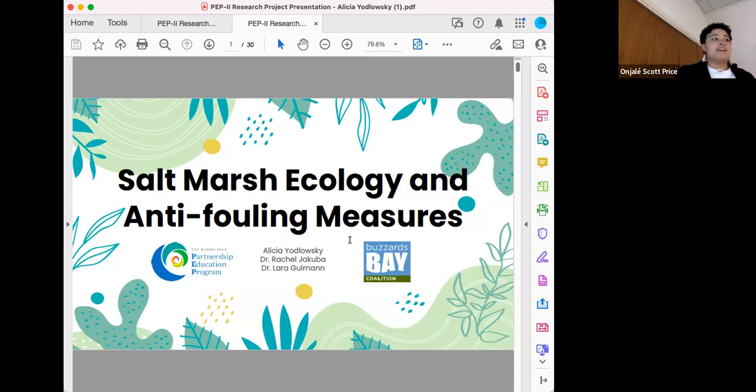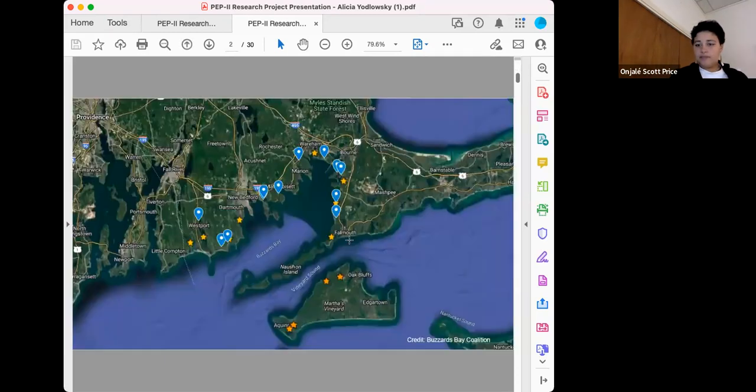And so first, I want to make it clear that these are two separate projects, and they're dealing with two separate long-term monitoring programs and research that Buzzards Bay Coalition does. So first, I'd like to start off by showing a map of all of the sites that Buzzards Bay Coalition does research on. So in yellow here, we have water quality monitoring sites. So here, Buzzards Bay conducts water quality monitoring. I'll talk about that a lot more in a second. And the blue markers represent the salt marsh study sites.